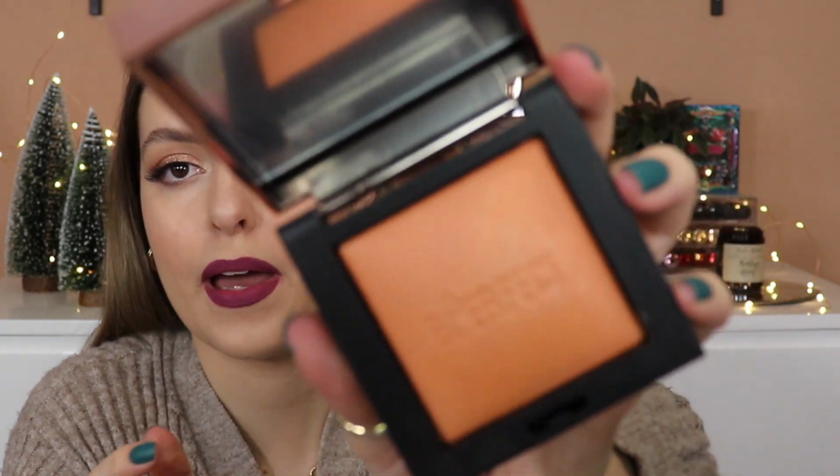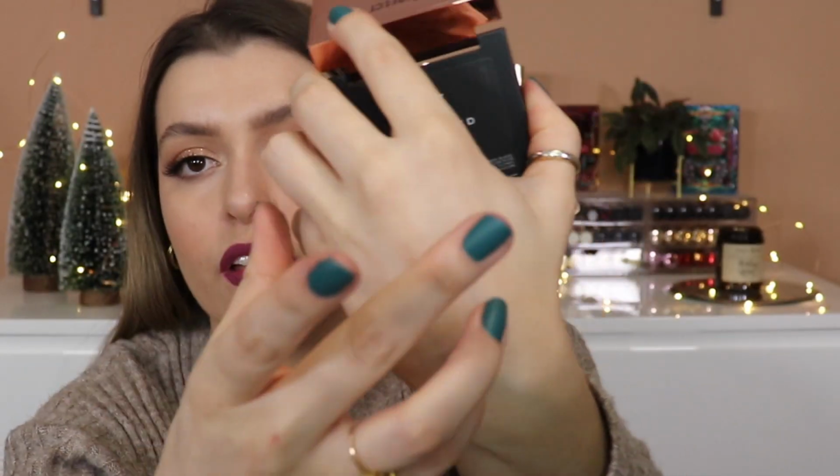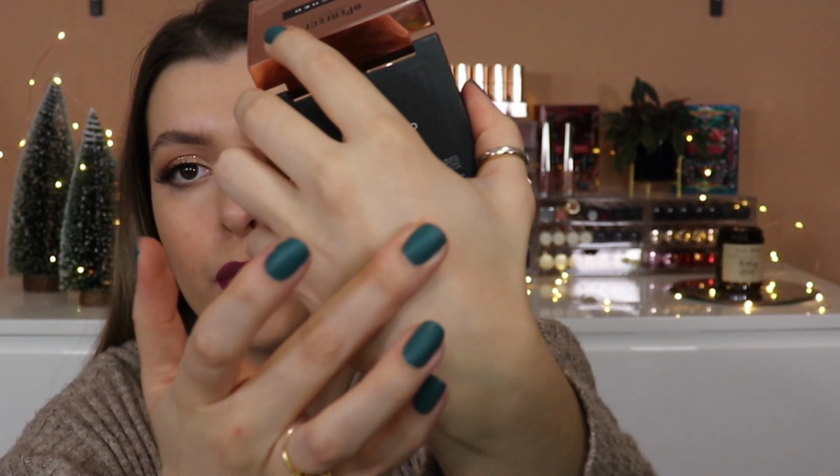Whoops, a little thing fell out. And, oh sorry, I should have probably shown you the pan. It just looks like this. So I bought the shade Magma. Look at that. Ooh.